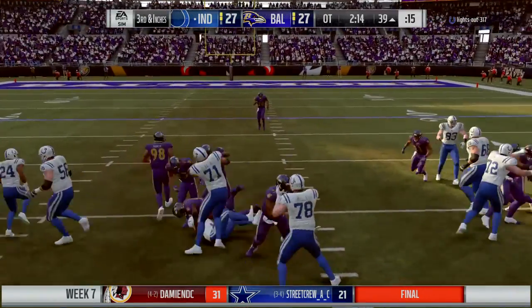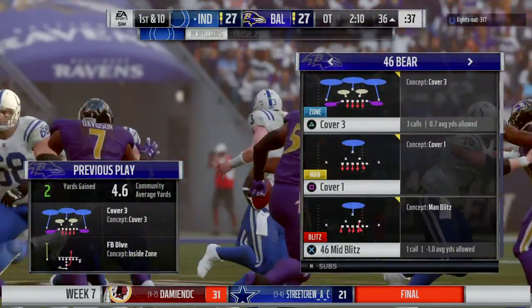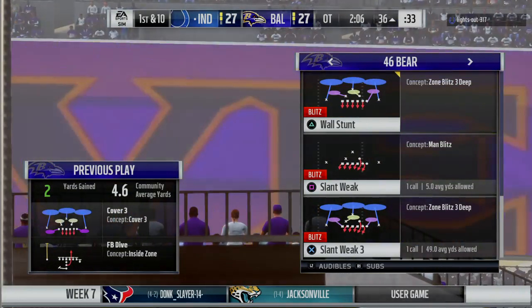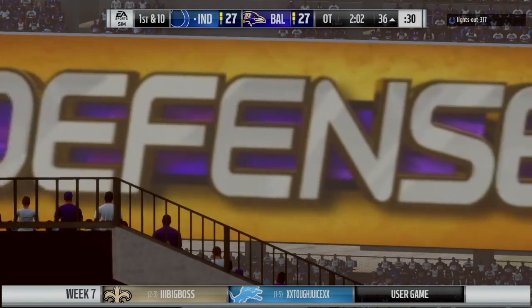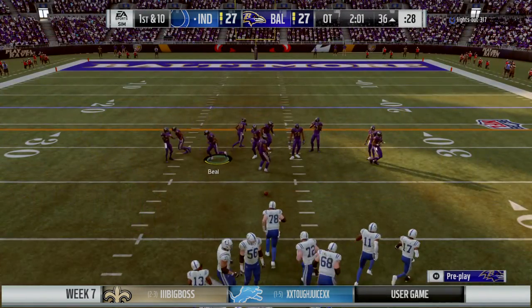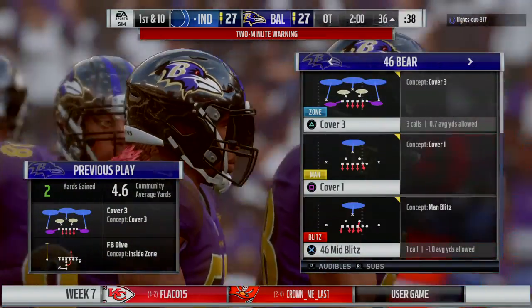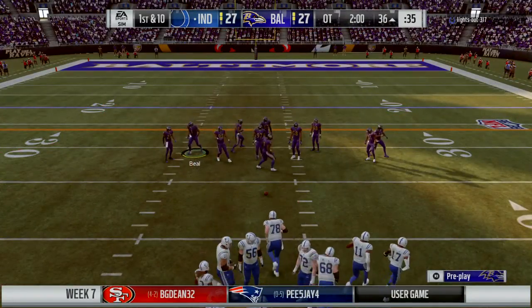On the give, this is their fullback. And he's able to get the first before he's taken down at the 36. They only get 2 there, but on 3rd and 1, that's all they needed to keep the drive going. So from the 36 now, 1st and 10. 2 minutes to go here in overtime.